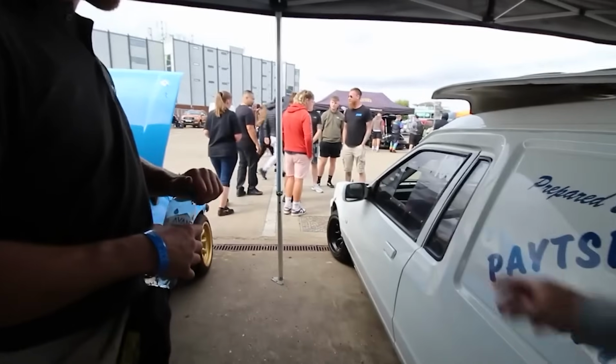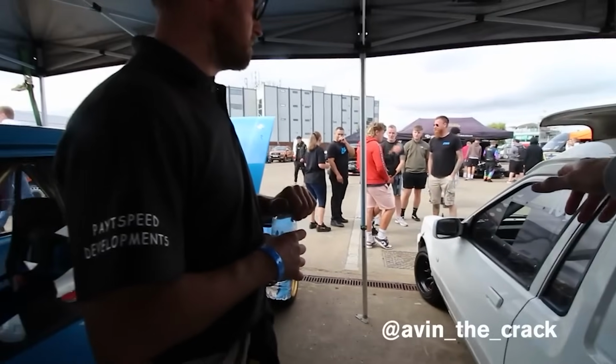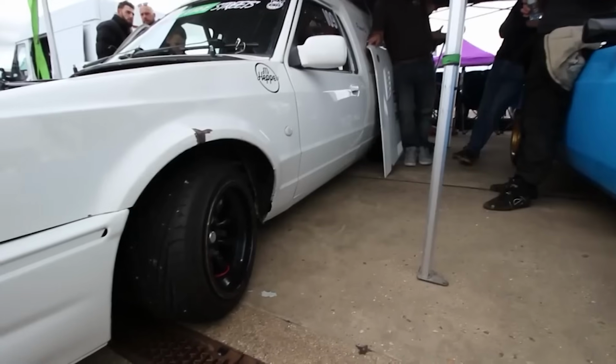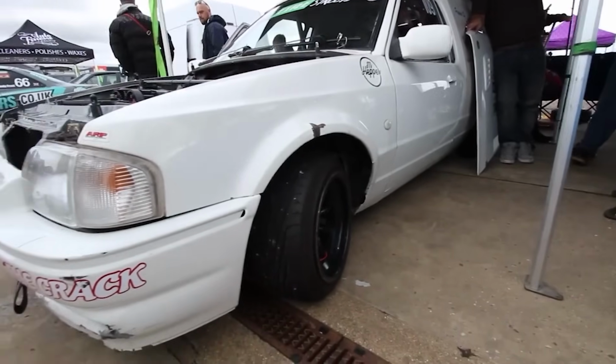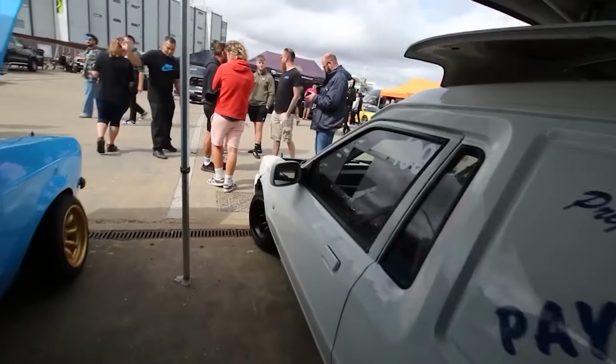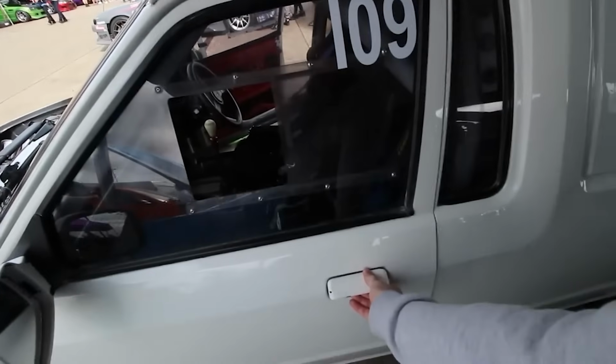I'm just curious, obviously it's an XE lump in it. Is it all Mk2 Escort? Front, yeah. Legs, cross member, rack, all of it. Column, and then you got sequential. Well, column's made up here. Yeah. It's in.